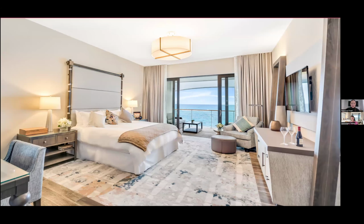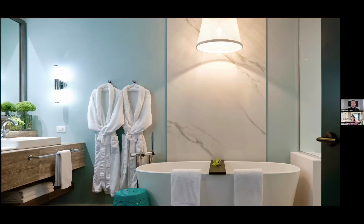Here is our King Balcony Suite. So these are our standard rooms, but we call them suites because they really are so big. They're 700 square feet. Every single room can accommodate a rollaway and a crib. They all have outdoor balcony space overlooking the water with furniture and beautiful expansive bathrooms with double vanity sink, deep soaking tub, and separate shower.